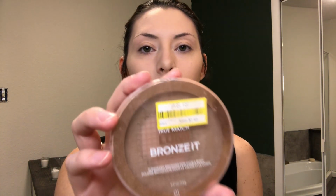The next thing I do is put some bronzer on. I don't even know what brand this is. Okay, this is L'Oreal as well. True Match Lumi Bronze It. It says sun-kissed bronzer for face and body. And big surprise, I got this on clearance. I get a lot of things on clearance. This is in the shade Light, and it's the 01.